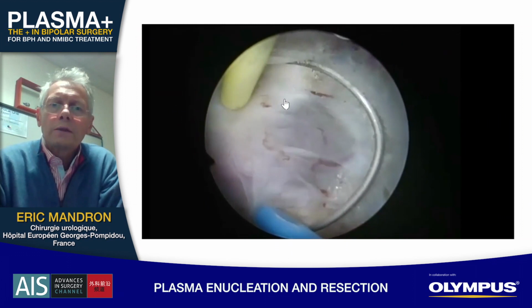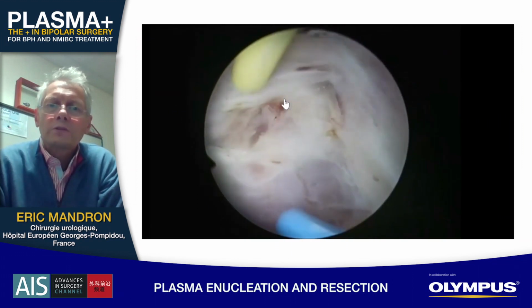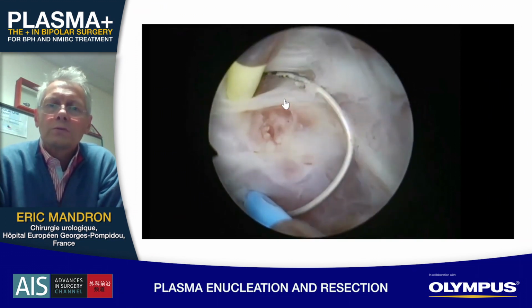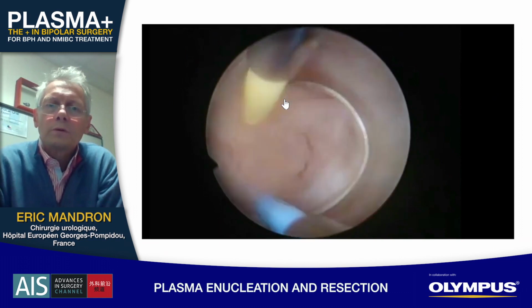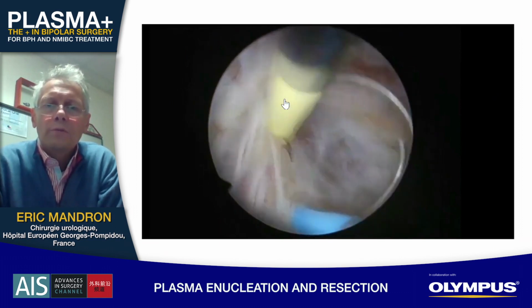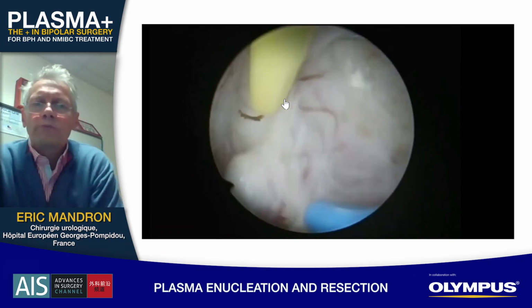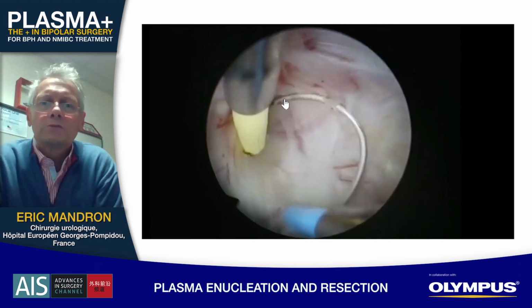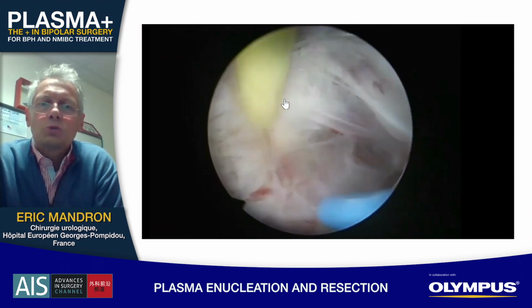You see now again this enucleation. You see very well the capsule. And slowly you start to free the adenoma. So it takes about, I think, 15 cases to start to be more confident. At the beginning it's difficult because you are not confident. You are not sure you can do it.